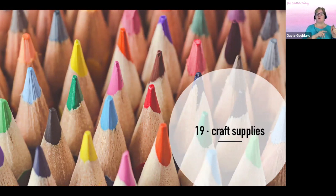If you are a multi-crafter, so you ping back and forth and you try crafts all the time and you're constantly changing around, that's likely that you are currently doing 2 or 3 crafts and there's 5 or 6 crafts that you did a decade ago or 2 decades ago. You tried it, you didn't like it, you had fun for a minute, you got over it, and all of those supplies can be boxed up and donated.